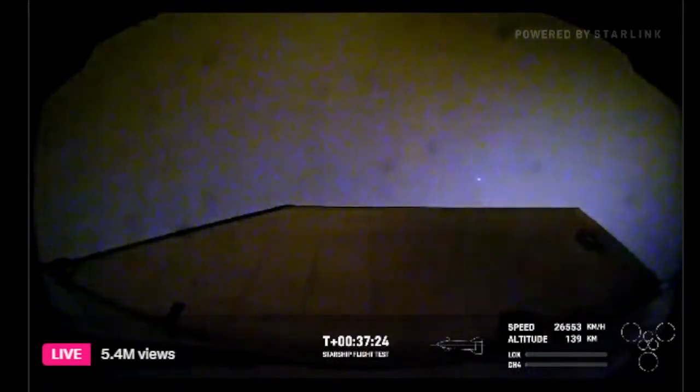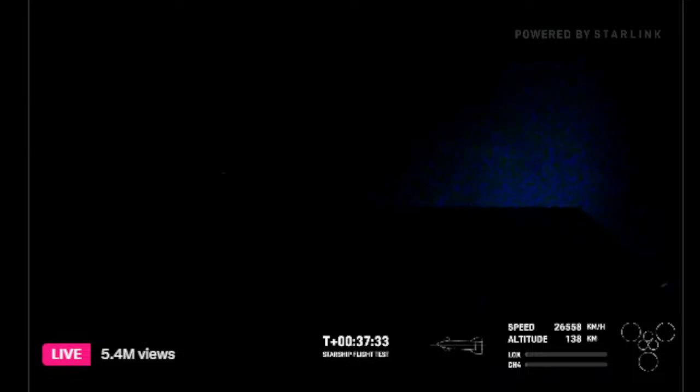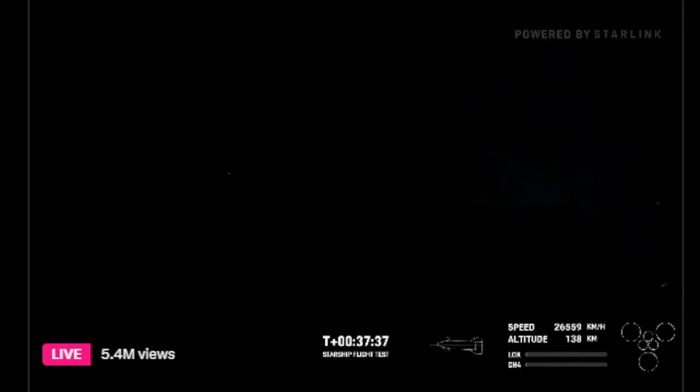And again, we've relit Raptors pretty frequently. We just did it with the landing burn and that boost back burn on the booster, and we've done it on ship landing burns. We just haven't done it in this microgravity environment where your propellant management and a lot of other things are different as you're not weighed down by the force of Earth's gravity.